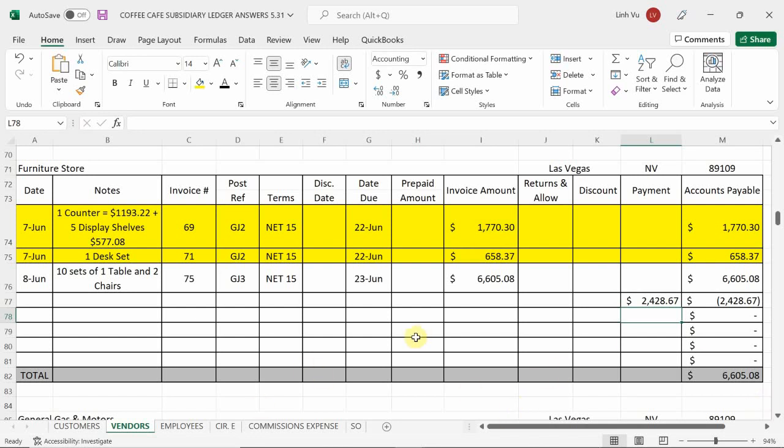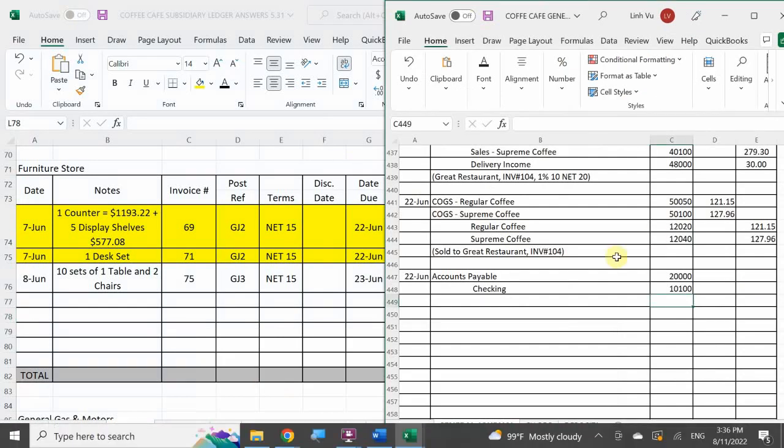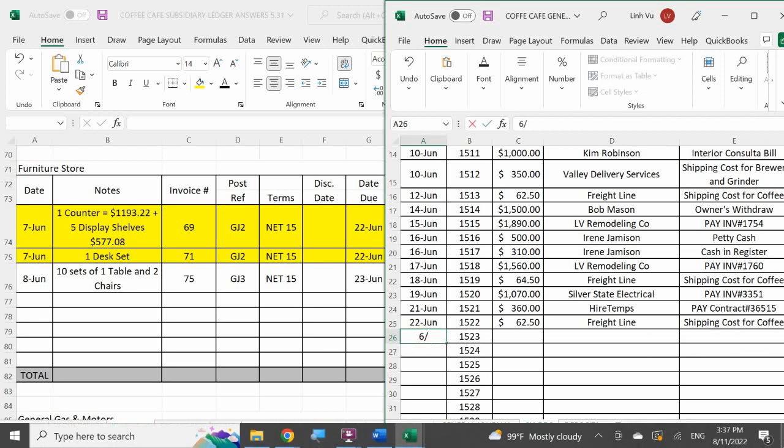Thank you. So in this case, we haven't written our check out yet, so because we don't have that number yet, we have to go find out what it is. At least we know the amount, $2,428.67. That is definitely something we can pop into my journal. So let's cut my check.